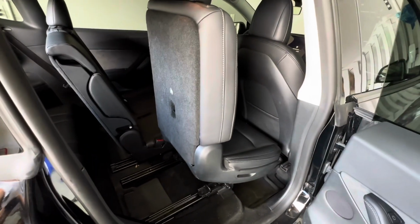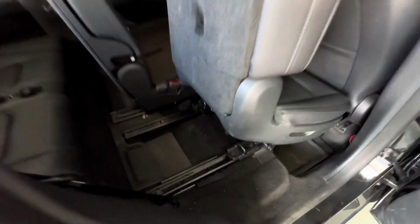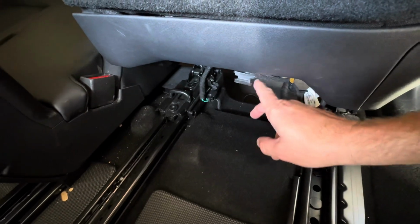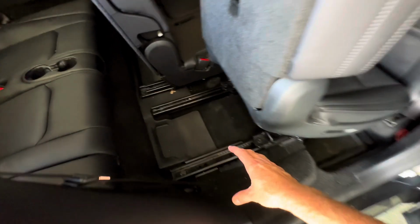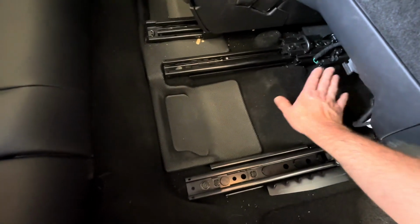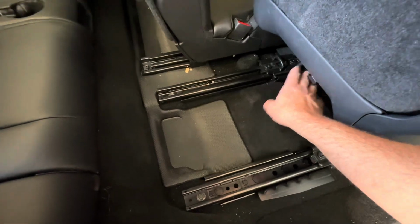This is the only issue I had with this car in over a year, and I took it into the service center a couple weeks ago. They're like, "Oh yeah, we fixed it, there's a sensor underneath here that was broken or something," and in the notes they're like, "You need to be more careful with having your feet underneath the seat." I'm like, "What are you talking about? You're going to design a car, look how narrow this is. This is almost the size of my hand, that someone's supposed to be able to put their feet in, and they're saying I have to be careful with putting my feet right here because it's going to hit a switch or a sensor and it's going to disable this."